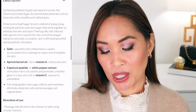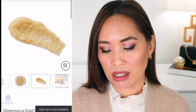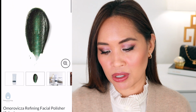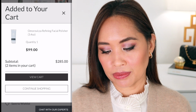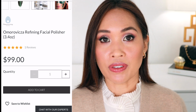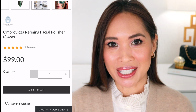Okay, so this one though looks like it is for the body. So that answers my question right there. Although now that looks really interesting. Let's go back to the facial polisher, and you can see here there's pictures of what it looks like. Yeah, let's go ahead and add this one. Add to cart. Continue shopping. Of course, this is before all of the sales and everything have been put into place, because this is being recorded ahead of time. So of course you'll get those discounts.